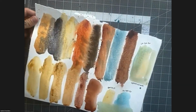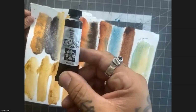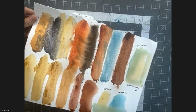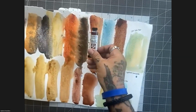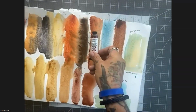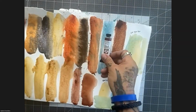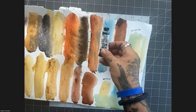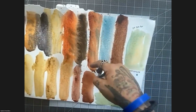Next to that, we've got some sepia. Caroline was talking about how she likes some sepia, so I wanted to see how sepia would play with that quinacridone sienna. Next, we have some burnt sienna light right next to it. And we can see how that burnt sienna looks, not just next to the sepia, but over here next to my good friend cobalt teal, or actually cobalt turquoise. So then we got a little splatter of some cobalt turquoise in there.